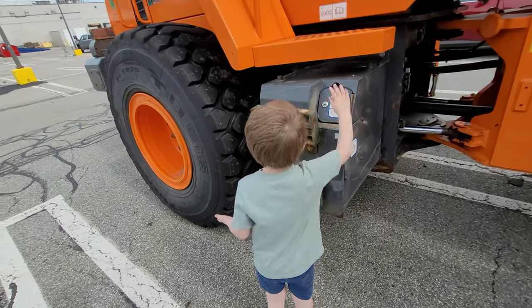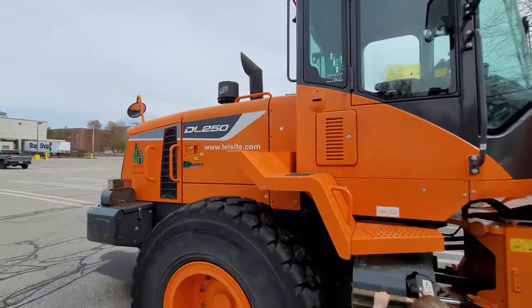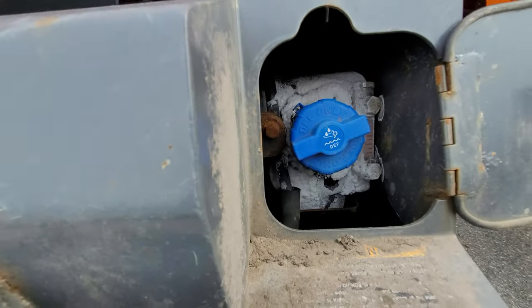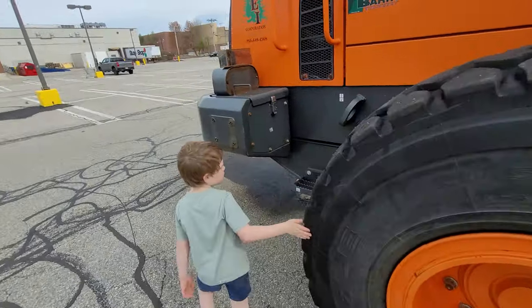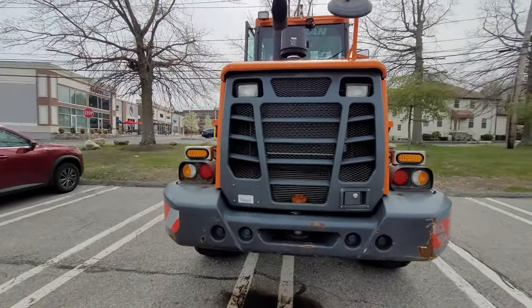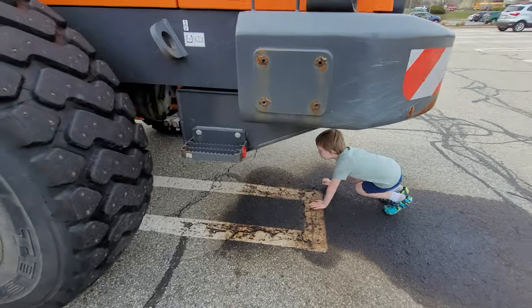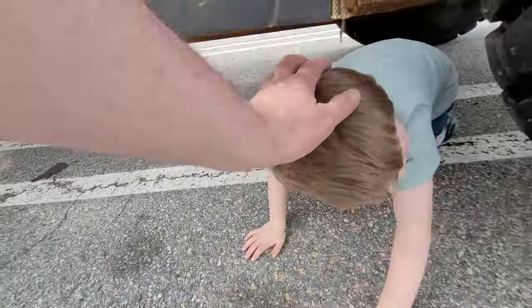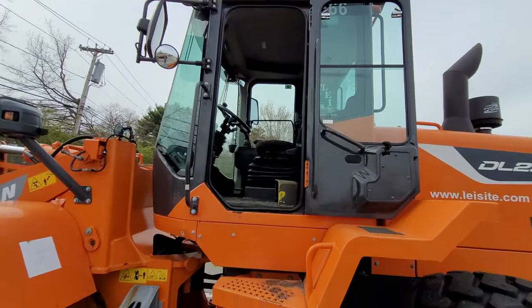Oh, yeah, look at that. What is that? Maybe it is gas. I don't know. We'll have to look. Hey, wait, let's see. Anything over here you recognize? It has a space underneath. You can put under there? There. Yeah, you can stand up. That was tight. Cool, huh?